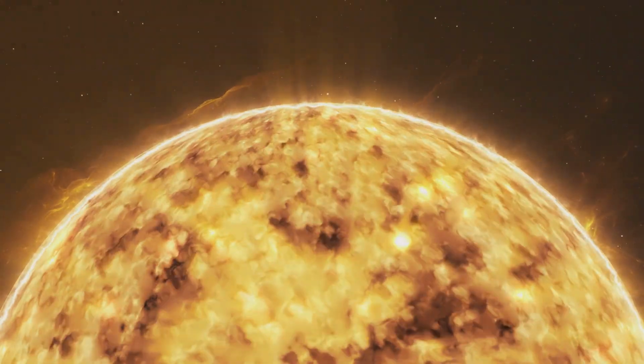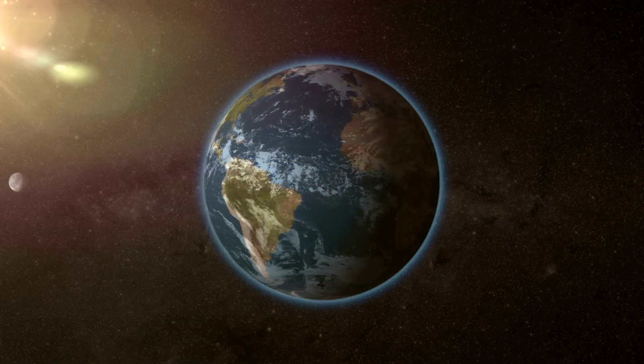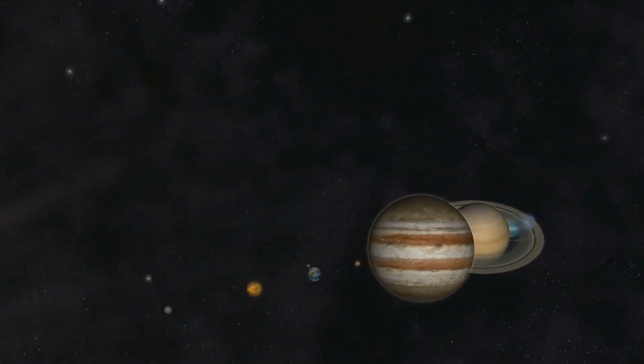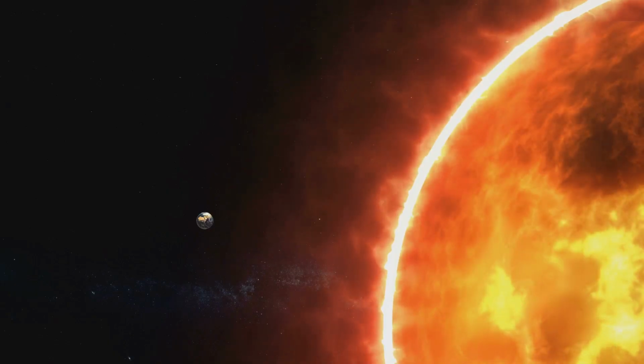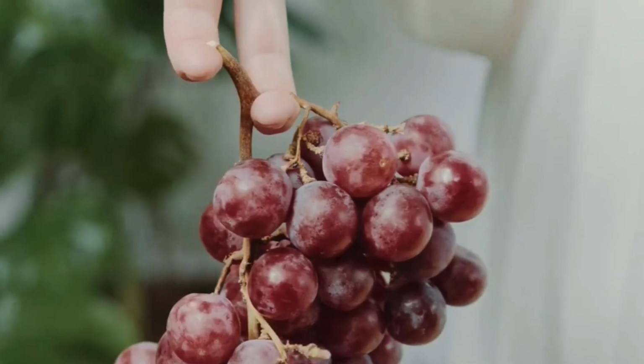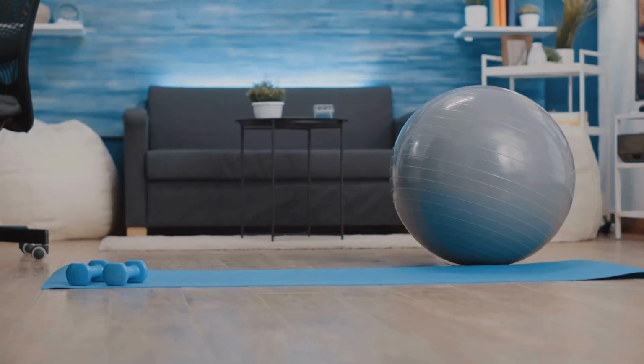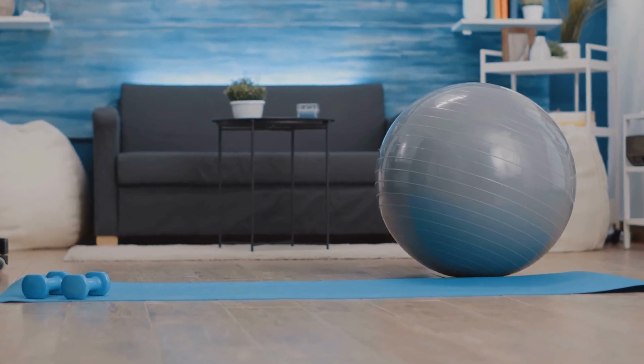Let's talk about size for a moment. You know how Earth feels big? Well, get this, you could fit about 1.3 million Earths inside the Sun. That's right, the Sun is absolutely massive. To put that into perspective, imagine the Earth as a small grape. On that scale, the Sun would be the size of a large exercise ball.